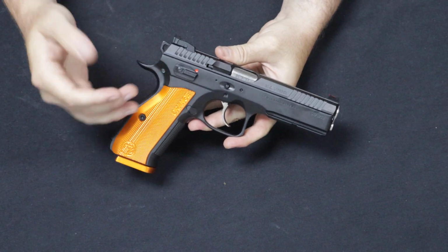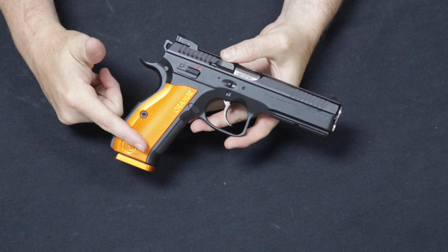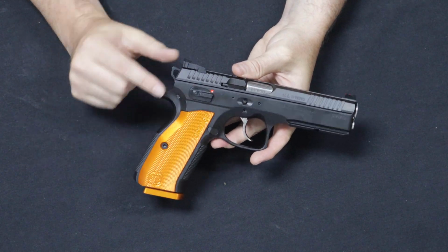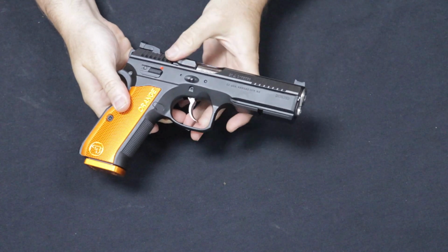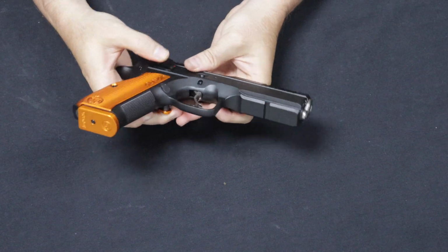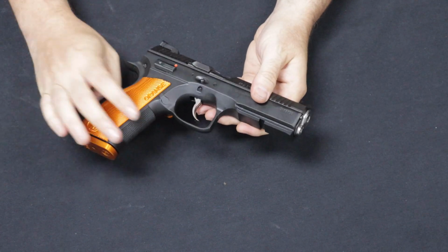Both models do feature a similar feature set in terms of what their base components are. You have these aluminum grip panels. The size, weight, and balance is the same. You have a blacked out rear adjustable sight with a fiber optic front, rear and front slide serrations, manual safety here, front and back strap checkering, and an accessory rail here with a match barrel.